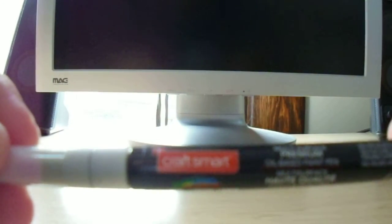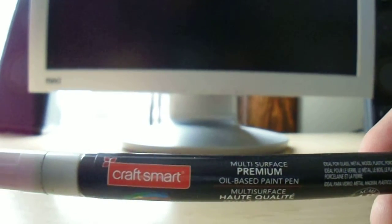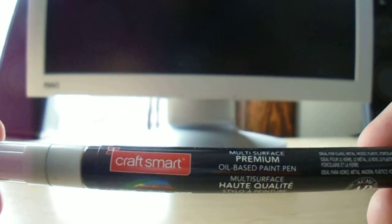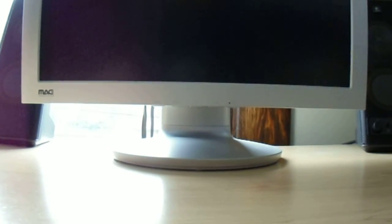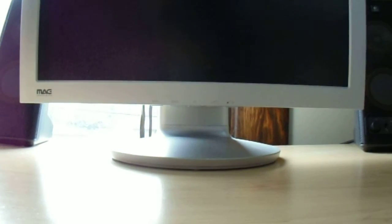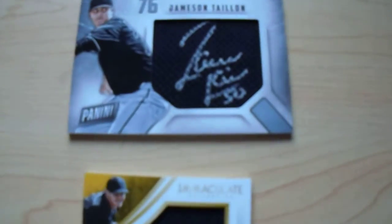But I was really excited about these other 2 cards here, and I used a paint pen on them. I purchased this paint pen at Michael's. It's a Craft Smart multi-surface premium oil base pen. It's fine point. I had been thinking about doing this, and I went for it because it was a sit-down signing. He wouldn't rush it, and he signed 2 cards that were these bigger jersey patch type cards.